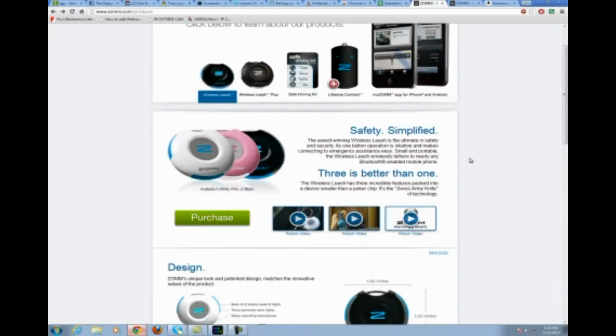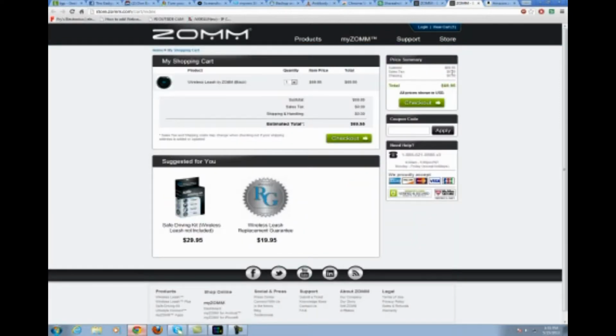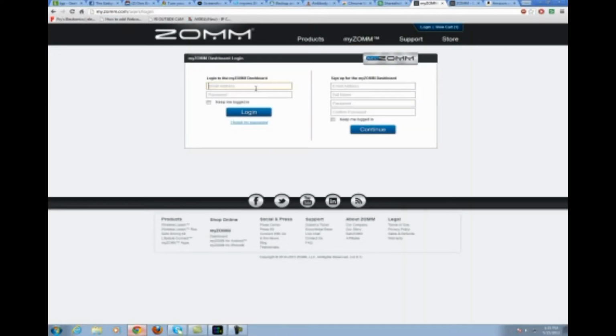First of all, you can download the app directly onto your computer, and you can do some customization with that. And the way you do that is you just go to My Zomm, and I'm going to log in right now. And we'll take a look at what that looks like. So let's put my password in here, and I'm going to log in.